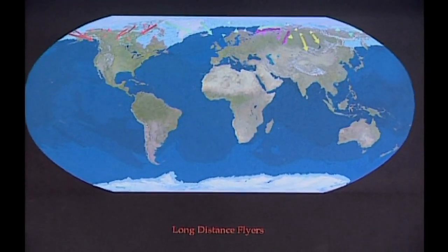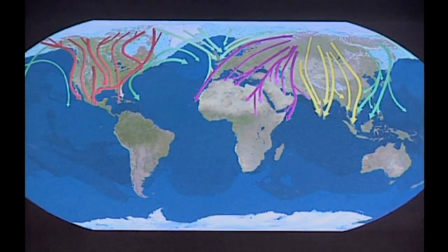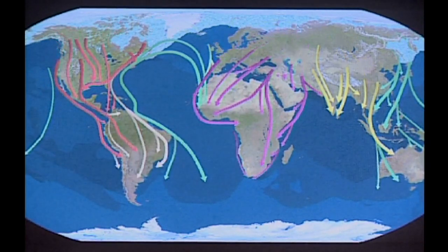We can also see migrations in ways not possible before. And fly southward toward their wintering grounds in the wetlands of the temperate zones. We have many visualizations: mammals, reptiles, bird migrations, you name it, it's got it.